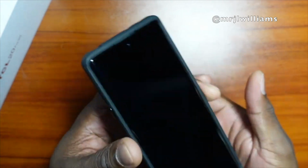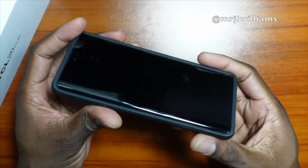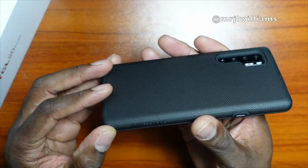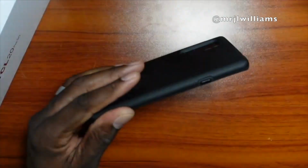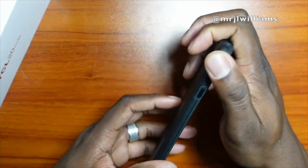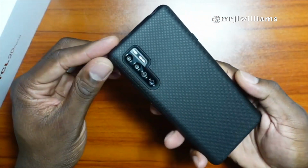Look at that lip around the side, because this is a curved display, so you want to make sure that you have some protection. And it's a thin phone too, so there's a little bit of branding here on the side. Accessories, it's just their accessorize. So it says it's got that right there on the side of the case. Pretty nice. So you got a black button on this side, kind of like black chrome buttons. The camera is nicely cut out.